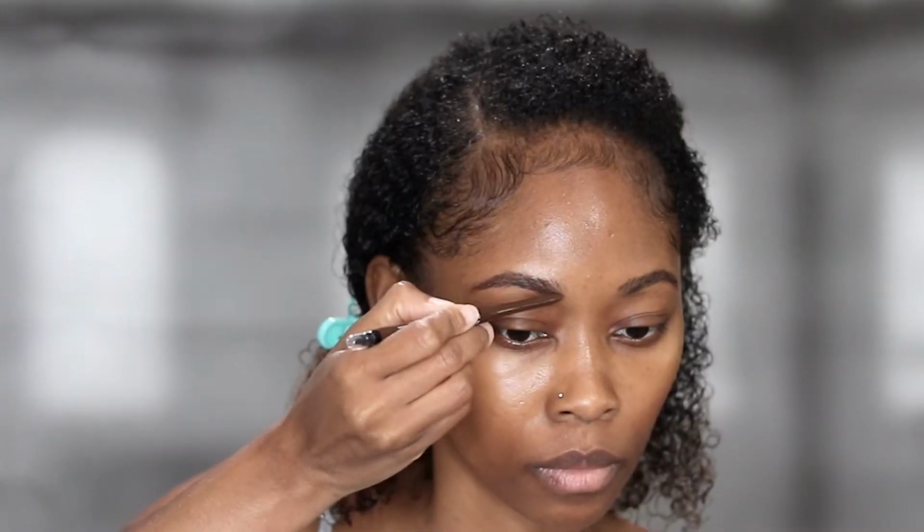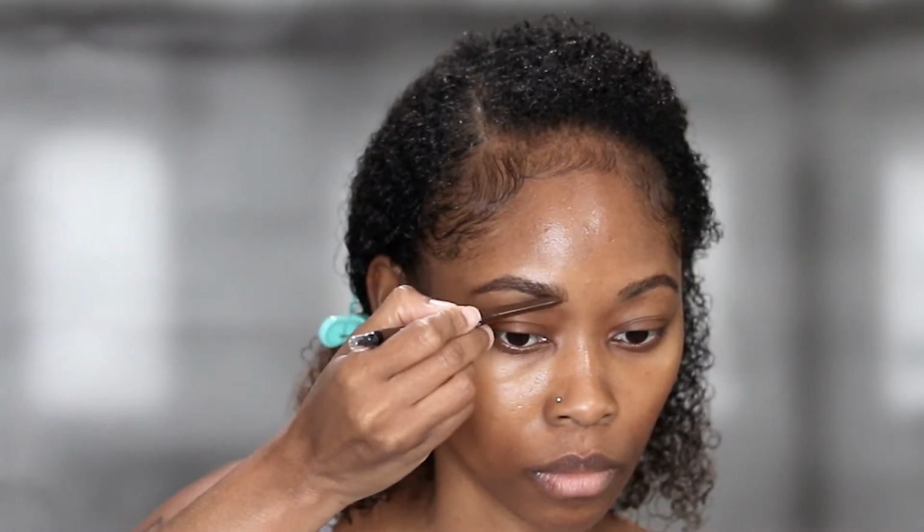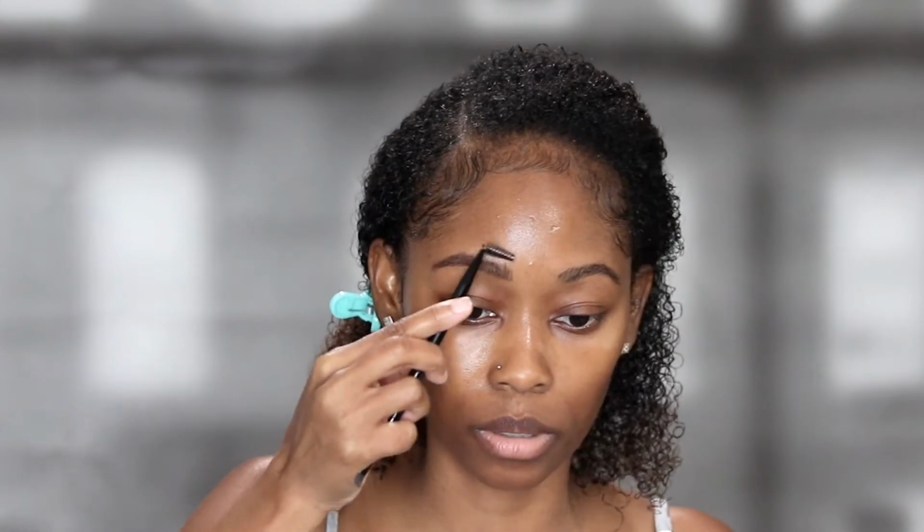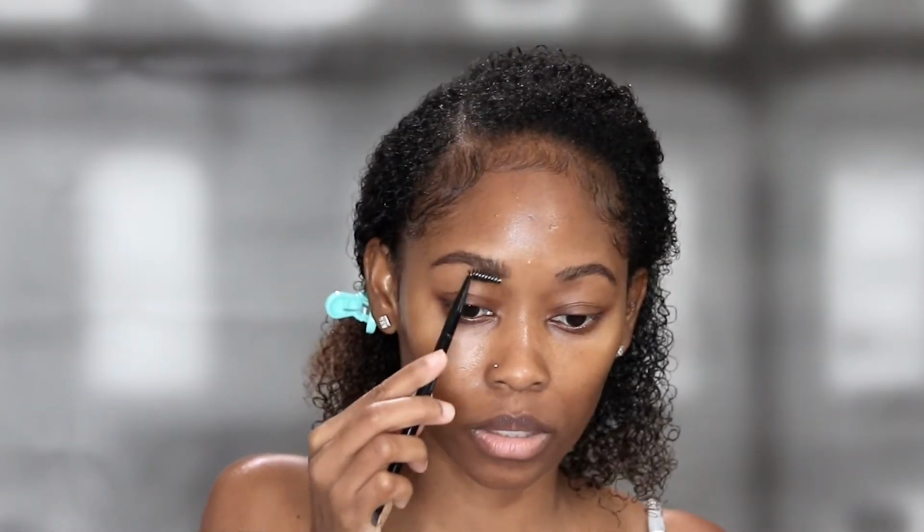And I'm going in with my Essence Super Last eyebrow little brush. And this is just to, you know, follow my natural brows. And yes, I do have that gel. I put that gel on my brows before I even start to do them. Because like I said before, that gets everything together. Like, they're not going nowhere. And I think it was like $3 at Walgreens or something like that.